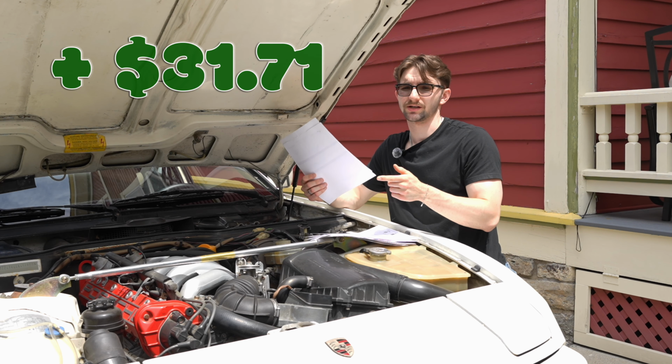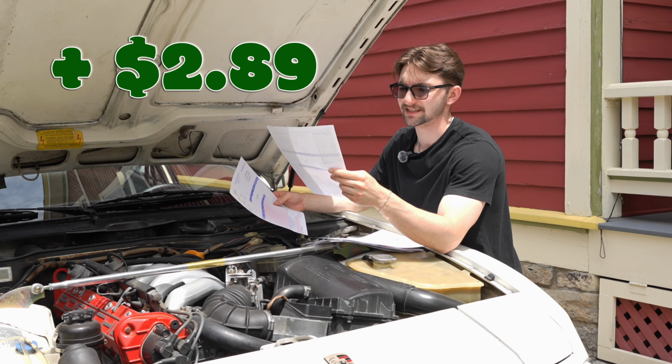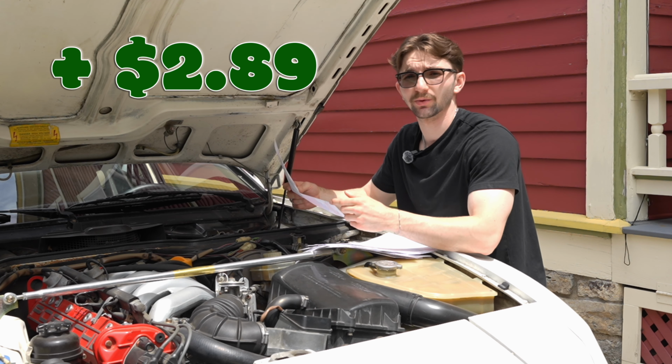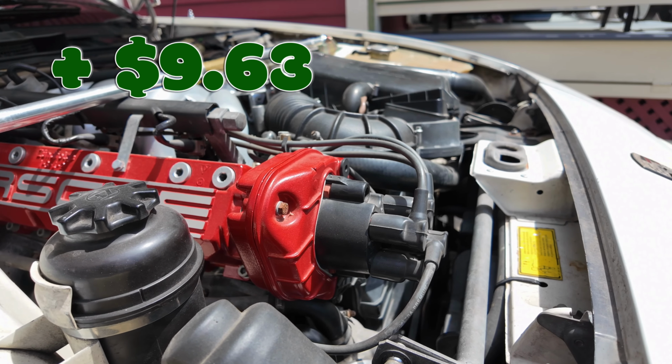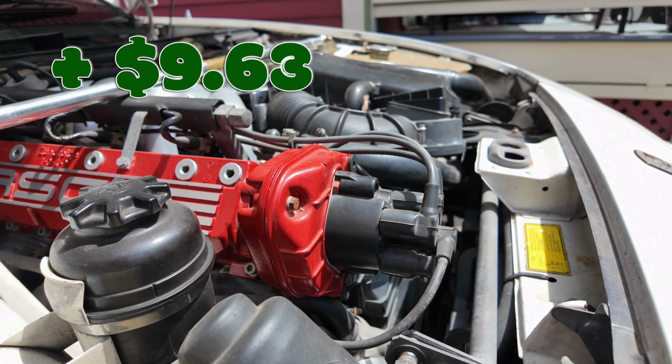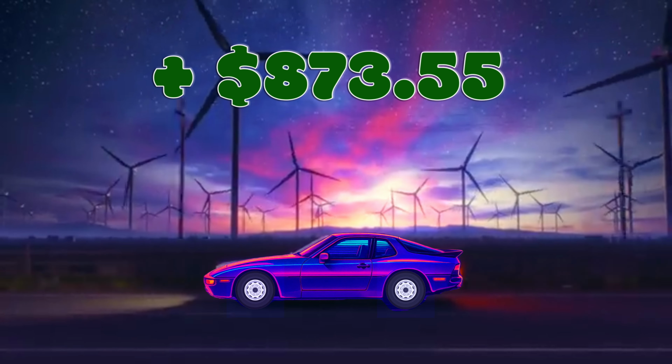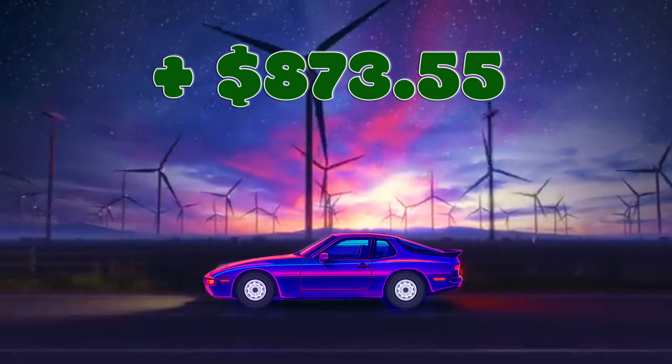Then I spent $31.71 on some new spark plugs. Then for $2.89, I bought a washer. I genuinely have no idea what this went to, but I bought a singular washer. And then for $9.63, it looks like I bought a new distributor cap key. So to get the car running in tip-top shape, I spent a total of $873.55 right in the first 2 months.